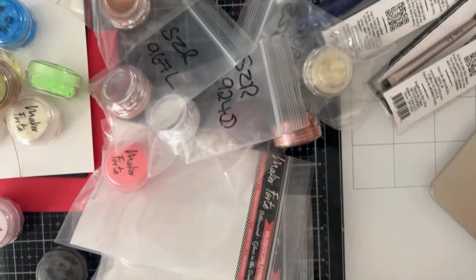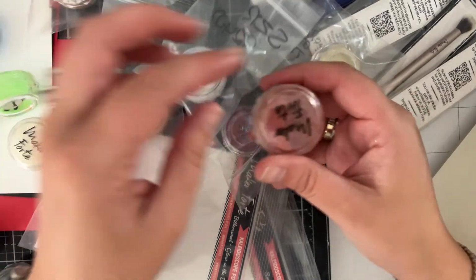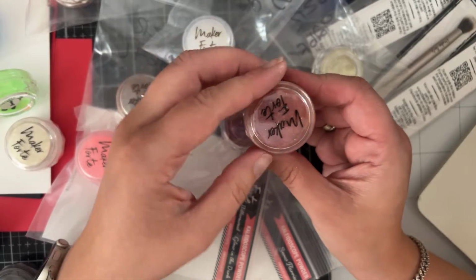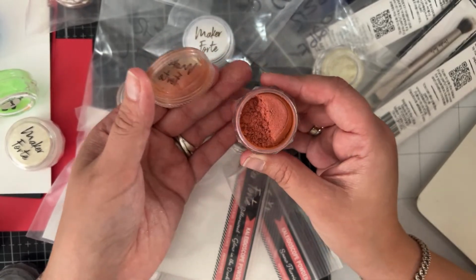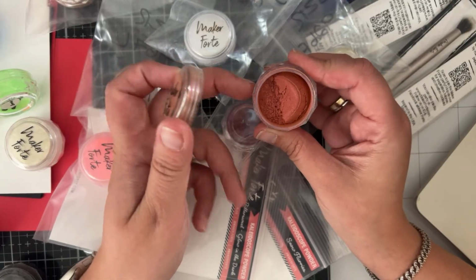Kaleidoscope powder is a pigment mica powder. Let me turn my camera around so you guys can see. Alright, you can see I have everything ready here on my desktop. These are the powders. They used to come in these little jars. Tonic has something similar, but it's not quite the same. It's not quite the same as Pearl X either. They're all a little bit different.